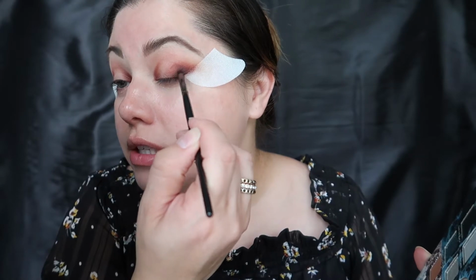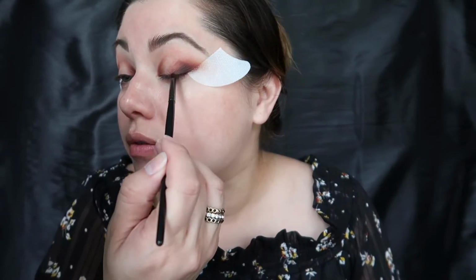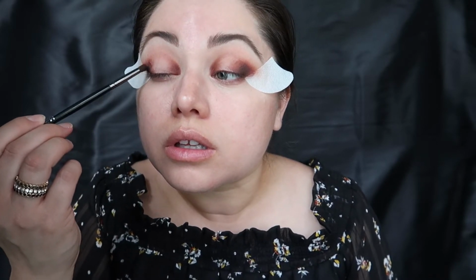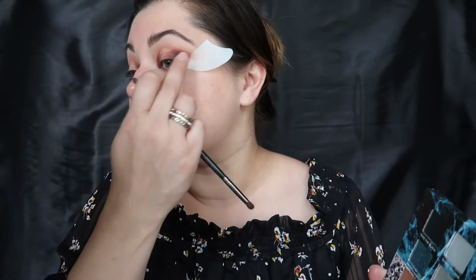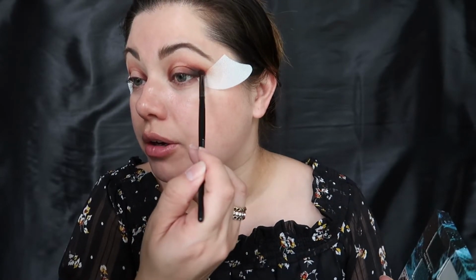I'm sorry if my lighting isn't that great. I wanted to use natural lighting, so this is all from outside, because that way you get more of the idea as to the true colors of these. And although this has a little bit of shimmer flecks in there, I don't particularly find that it's an issue when using it to smoke the eye out, because it's not really that apparent.